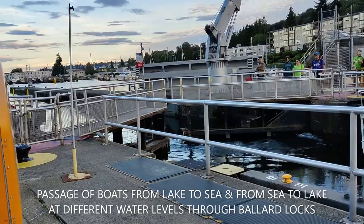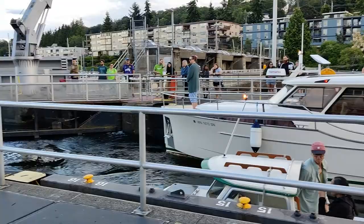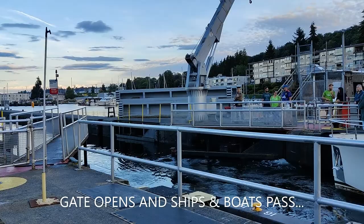We are at Ballard Locks. Now here, the level of the sea water and the lake water are different. When the boat comes into this lake, at that time, they are locked for a little while.